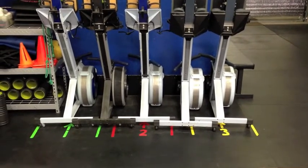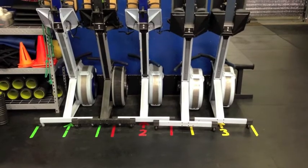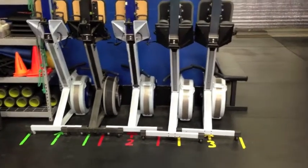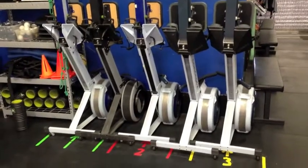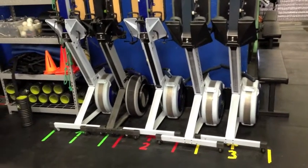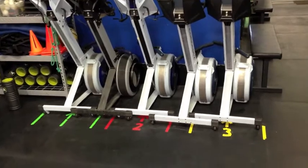It could possibly be a little bit better. There's sometimes still some confusion. People especially don't realize they need to put the handles down or fold the computer down when they're done. But it's definitely a lot better than it used to be now that we have these guides on the floor.